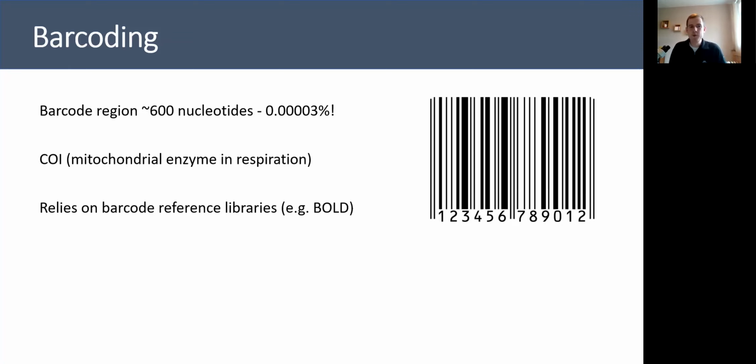For most animals, we use cytochrome oxidase 1, which is a mitochondrial gene involved in respiration. So it's very important, and without it, the organism can't survive. Because it's so important, it's quite highly conserved, yet there's still enough variation between different species of animals that we can tell just by looking at these 600 bases.